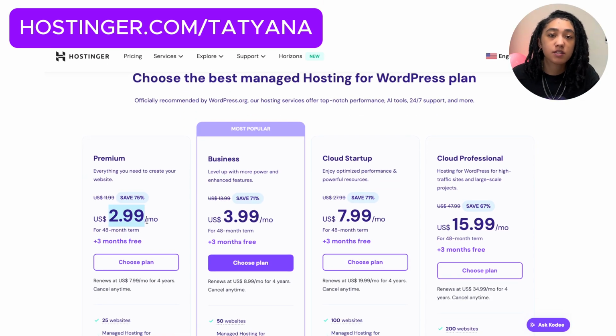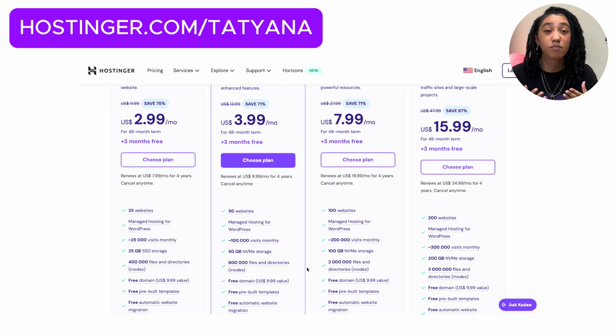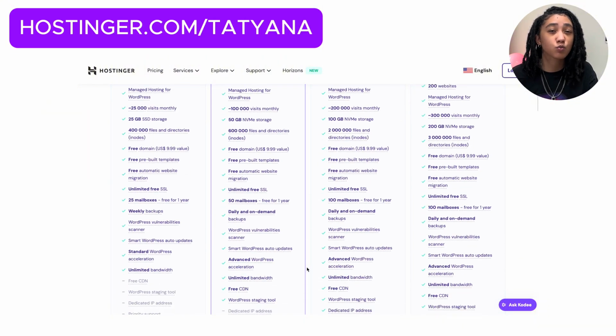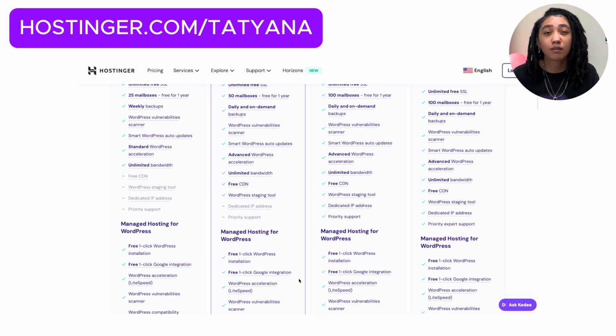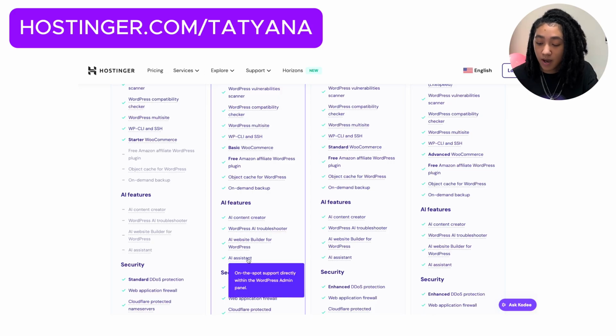So as you can see, these plans are already super affordable. They're between $3 and $4 a month, which is kind of crazy considering everything that you get. The reason I decided to go with the business plan and why I recommend it for most beginners as well is because you do get access to these AI features, which really help with the website building and maintenance process. So for example, with the AI assistant, you get on-the-spot support directly within the WordPress panel. So if you're building your website and there's something that you can't quite figure out, you can type your question to a little AI chatbot and it'll help you through it.